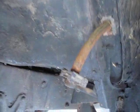Same thing there. That's not rust. That's the undercoating peeling, and I don't see any rust here. One little spot maybe right there. Driver's side, step sides. Really, really old undercoating on them.